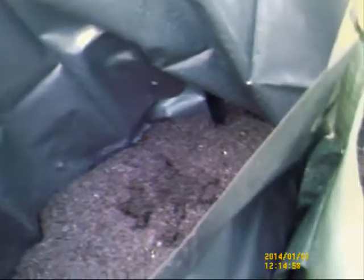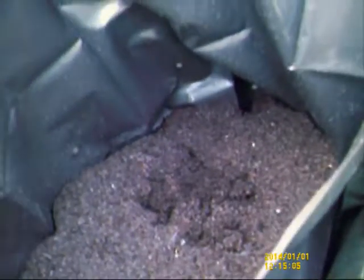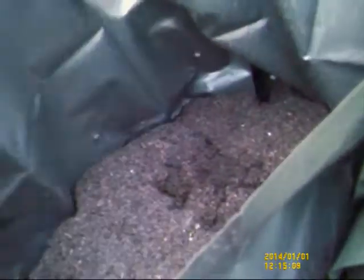I see Dan at Allotment Diary doing this, so I thought I'll give him a try. It seems to be a bit of a waste to have all the potatoes in the bottom and then you've got all this soil up here with nothing in it, so I might give that a try and see what happens.